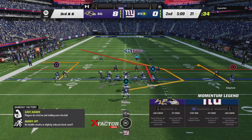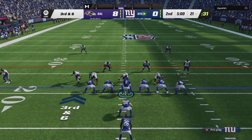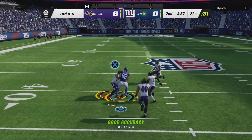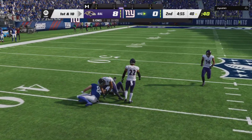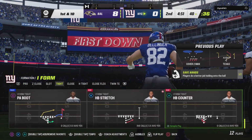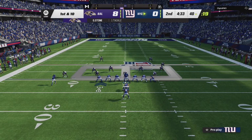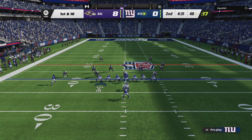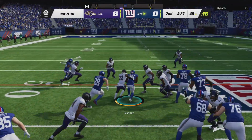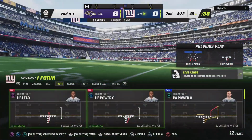The Ravens bring out an extra defensive back here on third. Looking to throw. Jones has this complete to Daniel Bellinger. And he will have a Giants first down as they're able to get the third down conversion. Here's a give to Barkley. And he's going to get a solid gain of 9 before being brought down.